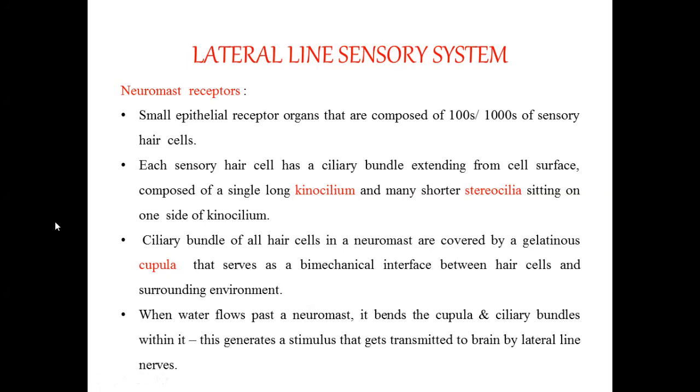Continuing with the nervous system, the last part of the nervous system is the sensory organs. The first sensory organ we are dealing with is the lateral line sensory system. The lateral line sensory system is a type of neuromast organ.